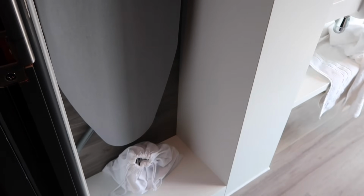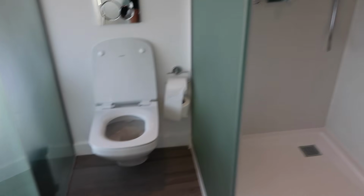Oh, storage. We've got an ironing board. I think that's a hairdryer up there. This is the sink area that we've managed to already make a mess of. It's quite interesting that you walk straight into the bathroom. This is a separate WC and shower. So, shower here, WC here.